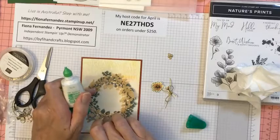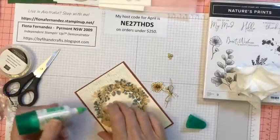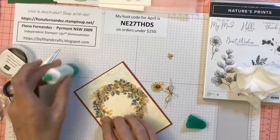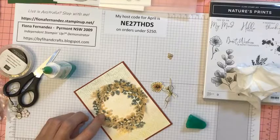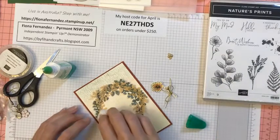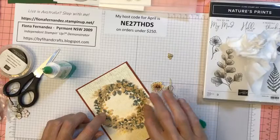Sing a song while you hold your glue down. I love these things, the way they stick up. Now, if you like things to stick down, you can use the adhesive sheets to stick on the back of your card or vellum before you cut it out, and then it'll stick the whole lot down. But I wanted it to stick up a bit like this. I like that.